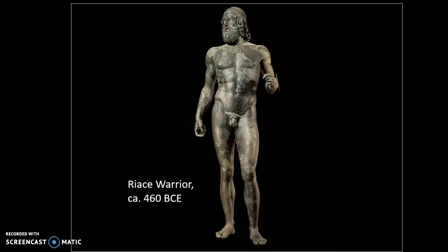Now, bronze sculptures we've been looking at here and there, right? But when you have a sculpture this large, this is at least 6.5 feet in height, if it was solid bronze, man, it would weigh as much as a car. It would weigh a ton.